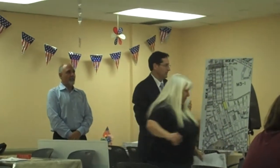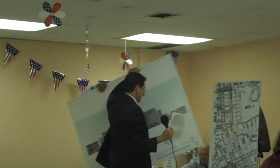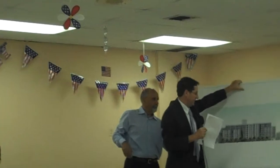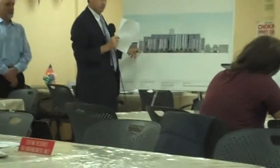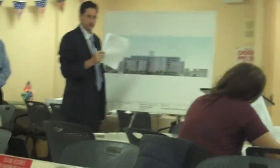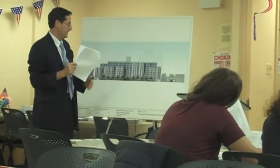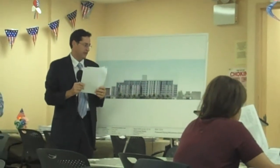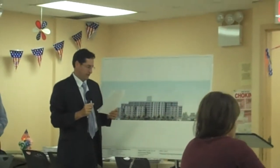The proposed rezoning will enable a couple of things. First, it will facilitate the construction of an 8-story mixed-use building, approximately 155,000 square feet, containing 140 dwelling units. 23,000 square feet will be commercial space, located entirely on the ground floor. There will also be approximately 90 accessory spaces for both the residential units and the commercial space, and the garage will be located underground. 20% of the units will be dedicated to affordable housing.